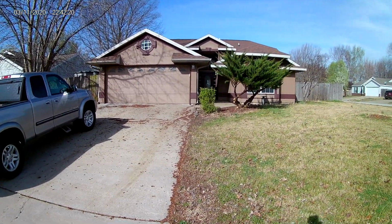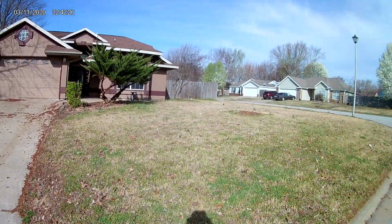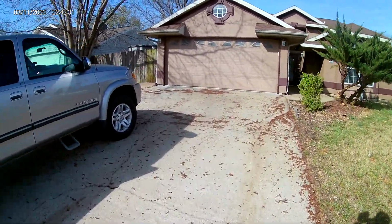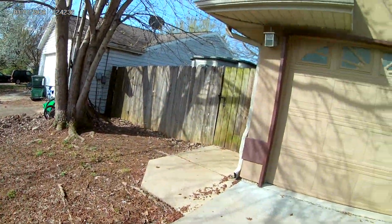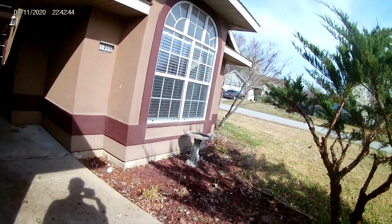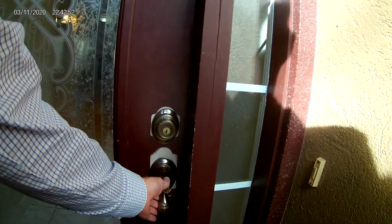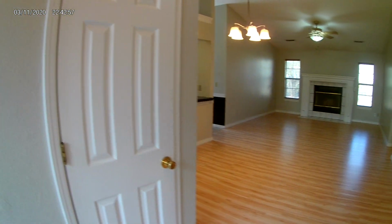It is March 12, 2020. We are at 1499 Weatherwood in Fayetteville, and we're doing a move-in inspection. House has been cleaned. Its paint's been touched up.